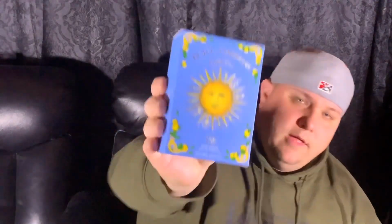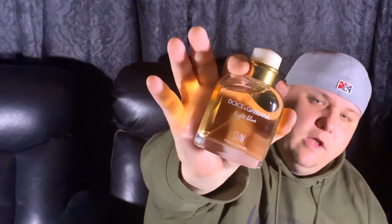So at Marshall's, there was one fragrance I actually did end up purchasing that day because I felt like I couldn't pass it up. And it was this one right here. Dolce & Gabbana Light Blue Sun. It's a limited edition or special edition or something like that. A lot of people are big fans of Light Blue Eau Intense, whichever way you want to say it. And I wasn't the biggest fan, but here's the bottle.